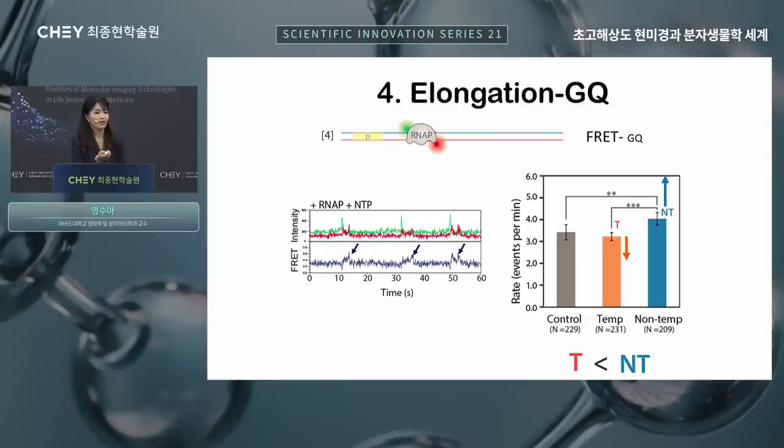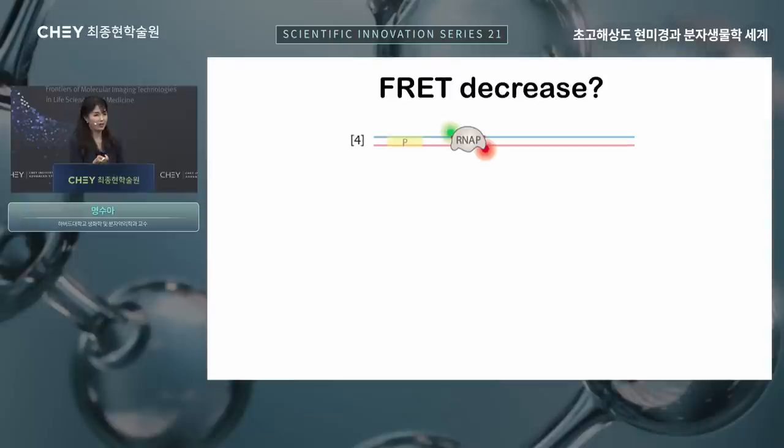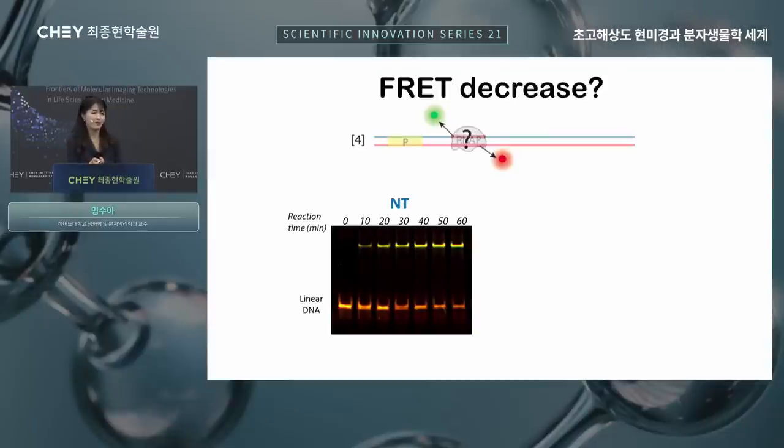Just to save time, I'm not going to go through all the data, but what we learned is that there is an unexpected FRET decrease, that somehow when the RNAP is passing through this G quadruplex element, the two dyes become much farther apart than where they should be, right? So there's an unexpected FRET decrease that we were first puzzled by. So then we collected these transcription mixtures and ran them through the gel as shown here. And what we see is this unexpected high molecular weight band that we didn't expect to see. So the band of the DNA that we're using should all be down here. But in addition to that, we saw something that lies far upstream, so higher molecular weight.